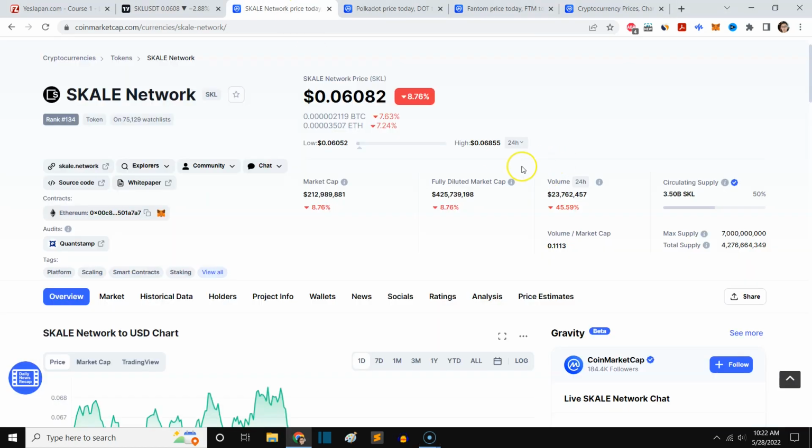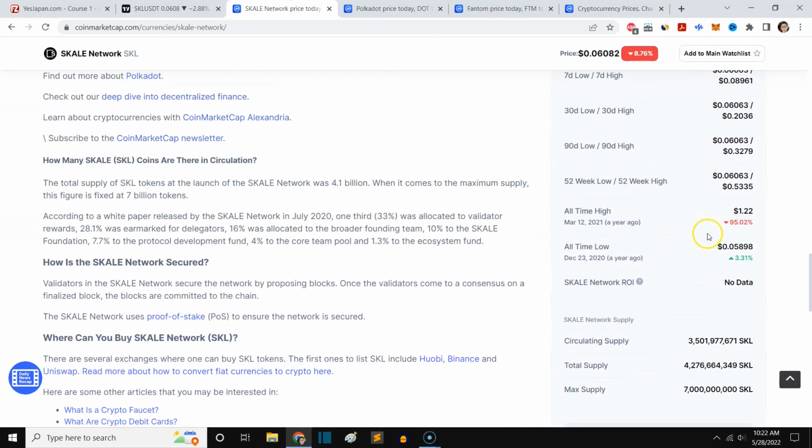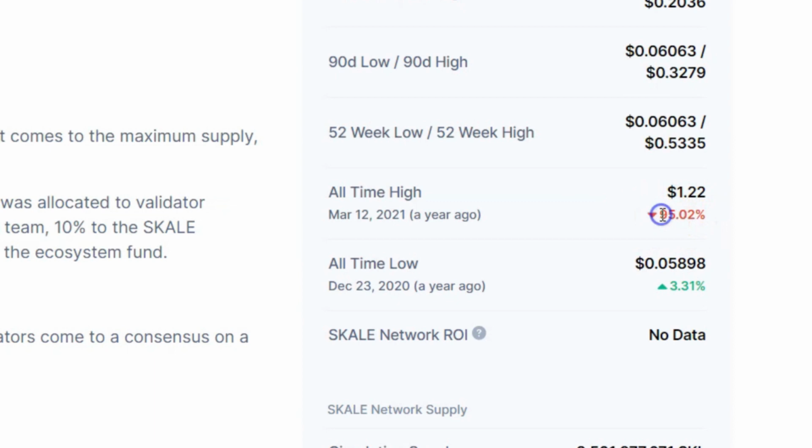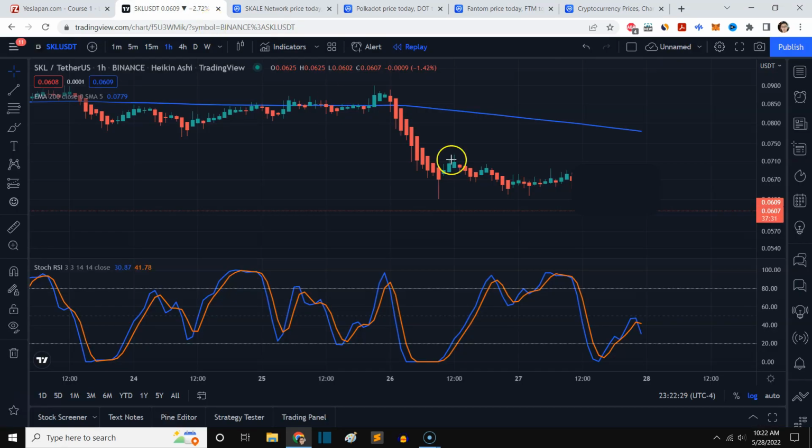If you see on CoinMarketCap, you can see that it is already 95% below its all-time high, and I thought it was going to go up, but it actually kept going down. As you can see, 8 hours later, it still keeps going down from here to here.